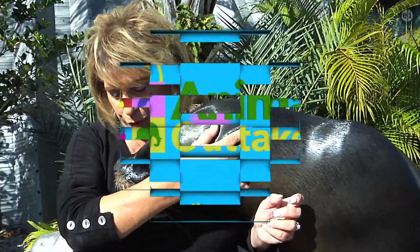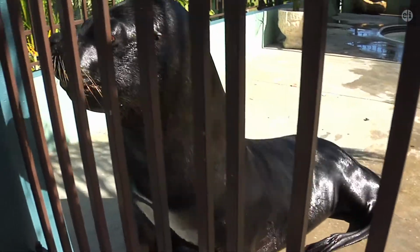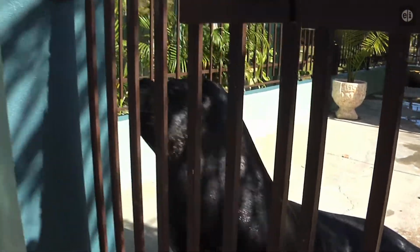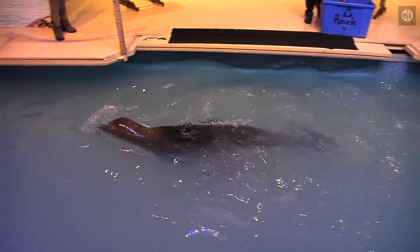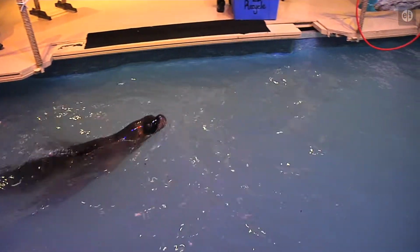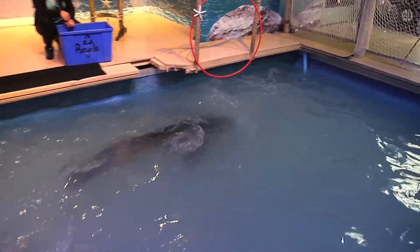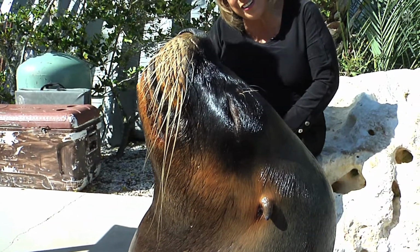Oh, yes. I couldn't help but notice how much their personalities and features were so similar to dogs. Each sea lion we met was unique and different. And what was interesting to learn is the vaccines and veterinary care they receive at the preserve is right in line with those our dogs get. Here's some more fun facts about sea lions.